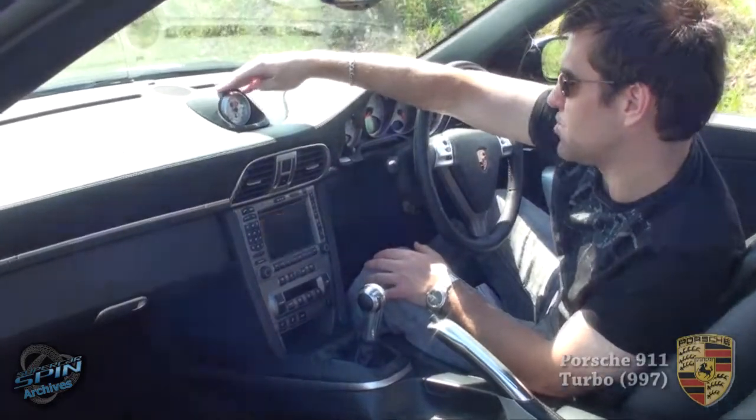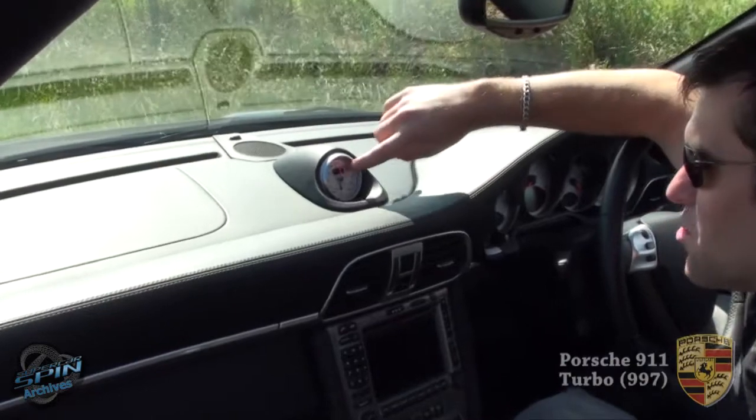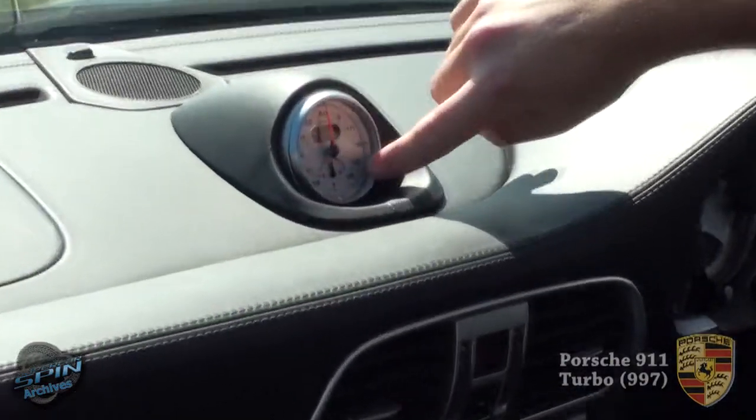This is an additional extra, which is this chrono pack. It's a stopwatch. It looks like a clock, but it's actually a stopwatch. Digital readout in the middle, analog around the outside.